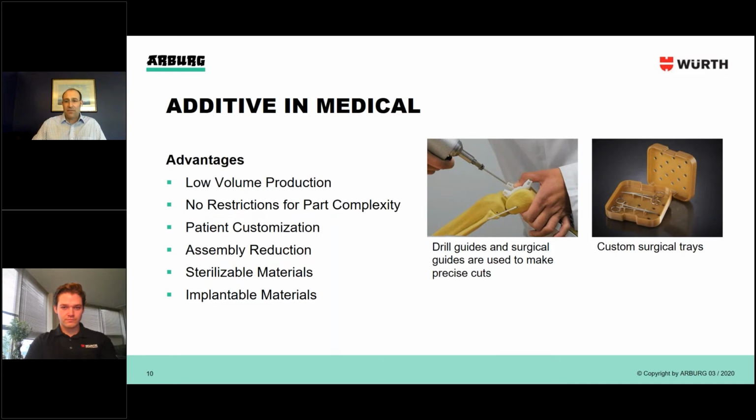So some other examples that come to mind. Drill and surgical guides are great examples. Surgical guides are used to assist doctors in guiding their tools into the exact area and the exact direction needed for the surgery. Each one provides a specific cut and helps reduce the deviation of the implant. Surgical guides can vary by person, and each guide is created for a patient's specific need. We use additive because it's quick and it's an inexpensive way to get these guides created.